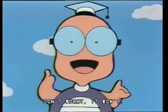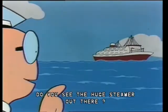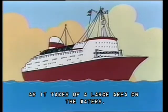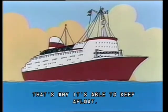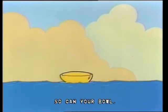Don't worry, it won't. The buoyancy of the bowl will keep it afloat on seawater. Do you see the huge steamer out there? It's just like a big metal bowl. As it takes up a large area on the waters, its buoyancy is greater than its weight. That's why it's able to keep afloat. Think about it. If a huge steamer can float on water, so can your bowl.